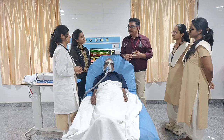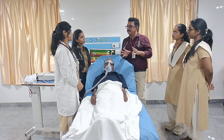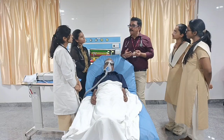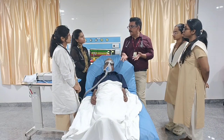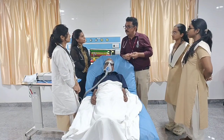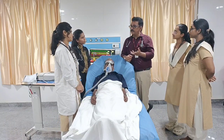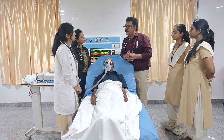How much water can he take? How much salt can he take? It should be a salt restricted diet, and water should be restricted. Give 1 to 1.1 liter of water, and salt restricted to 2 grams per day. Normally we take 6 grams of salt in a day, but he has to take a low dose, 2 grams. What is the importance of salt in the diet? Water retention. It can retain more water, so you avoid excess water intake and avoid salt so that his water retention will be less. What else do you advise for him?